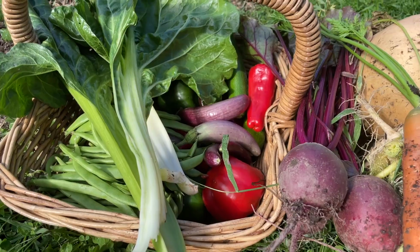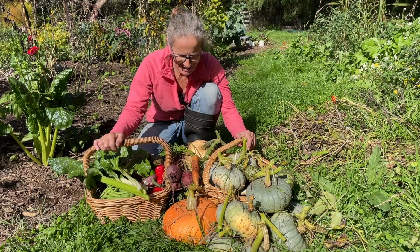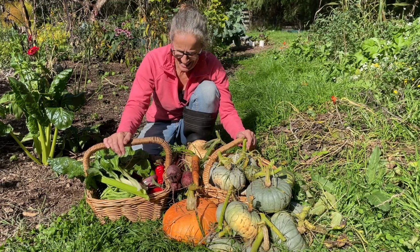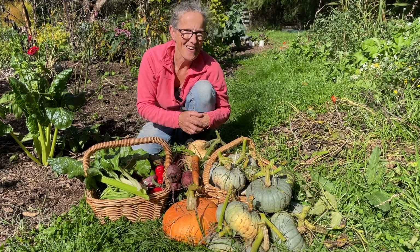Well, that's the harvest done for today. Still plenty coming out of this autumn garden, but still plenty to come, as you can see, with all the winter plantings. Lots to do in the garden, but I'll be showing you that as I do it.